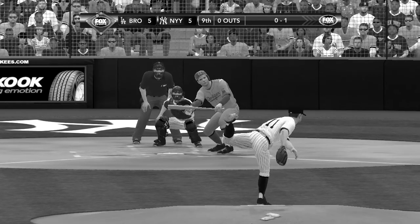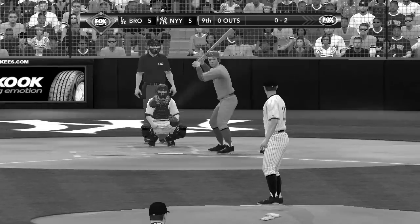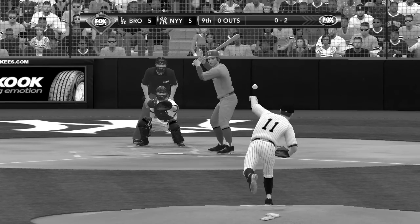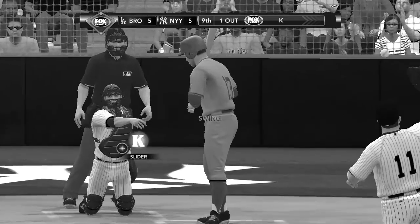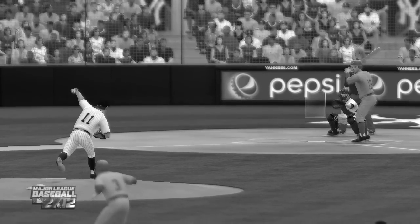The pitch. He squares around and he gets this one down. Now we talk about big players coming up big in big situations. That's exactly what he did. And I'll tell you what, you could feel the air come out of the home stadium here with that one. Down on strikes there. A nice piece of pitching work.